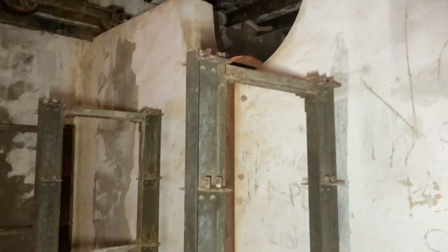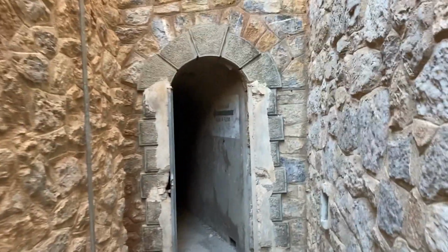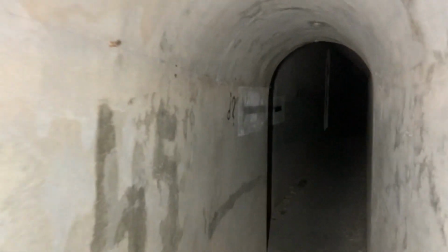Yep, so this was the storage for the other gun. Same. So these would all have been racks full of shells. And then you've got the entrance here. Here's all the train track for moving the guns around. And this one must go underneath the second gun. Who lives in a place like this? According to it, you can't get near this place in the summer. I've just seen on Google.